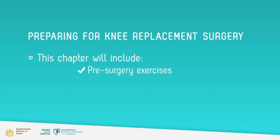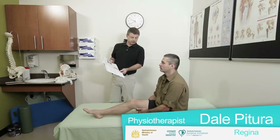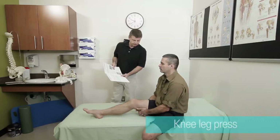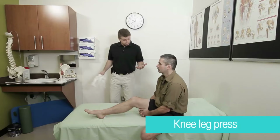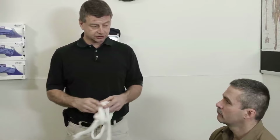In this module, you will get an overview of pre-surgery exercises. So your book here shows the exercises that you should be doing before your surgery. And the first one we're going to start with is this knee leg press. Remember, when you're doing these exercises, you should try to do 3 sets of 10 repetitions. So that'll be 30 exercises in total. However, you're going to break those up into 10 little batches.